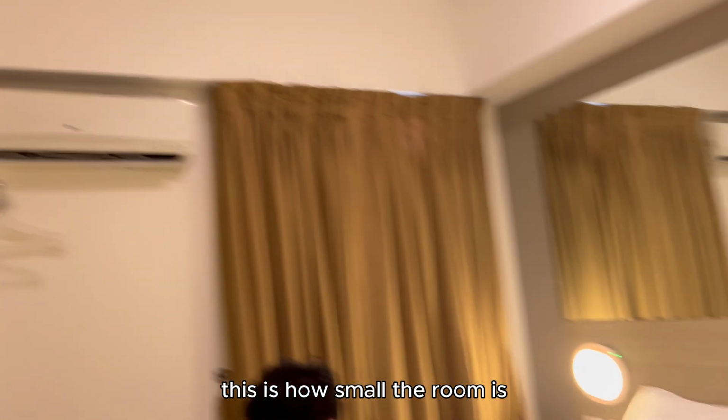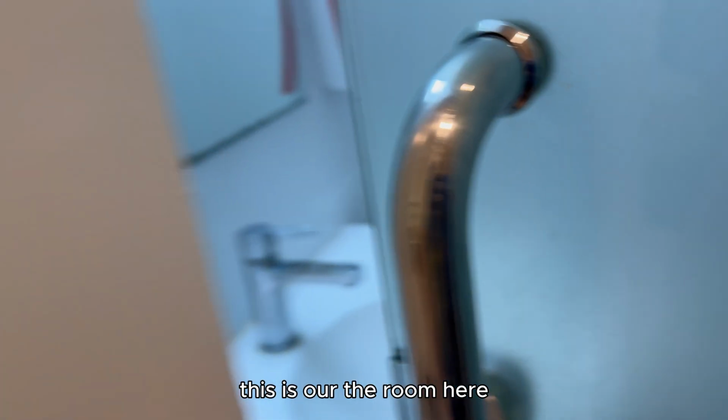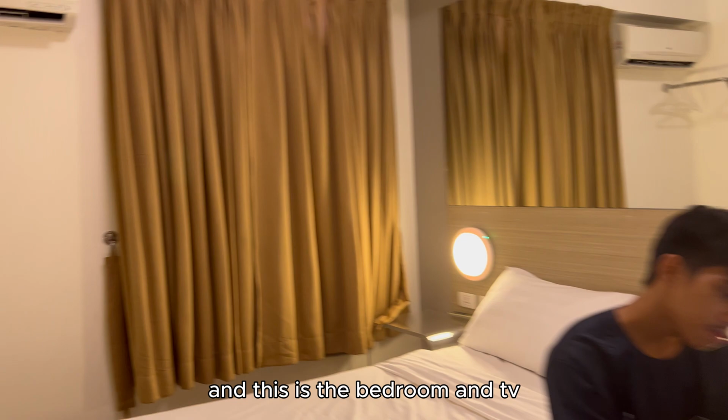And then this is how small the room is. And we have the CR. We have the sink and then shower over here. And this is the room here. And this is the bedroom. So TV for things. And just like that. And we'll go to the other room. So 811 is the room of our brothers, and now we will go to our room, which is 810.